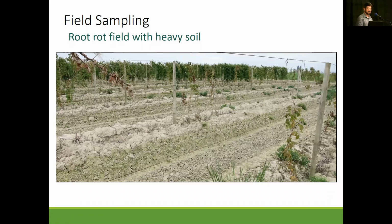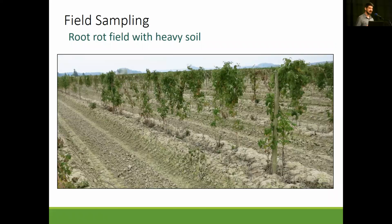And here is another field, again, a very heavy soil, almost 100% loss here. You see the healthier plants in the background. And here's another shot.